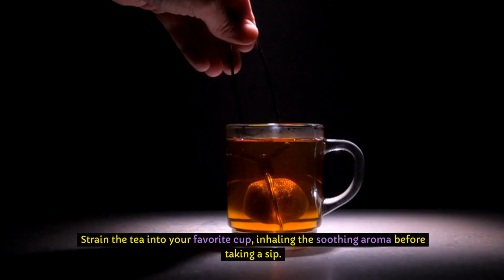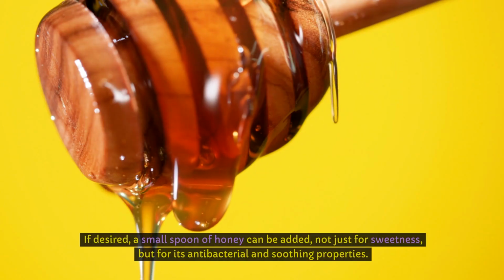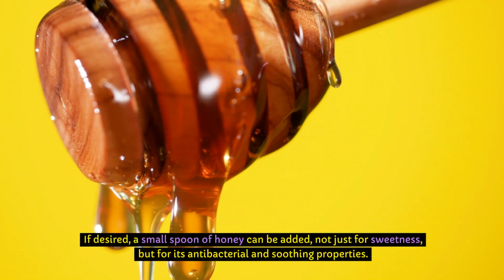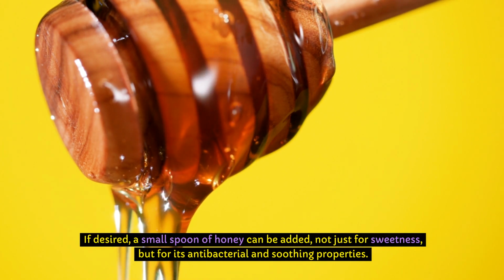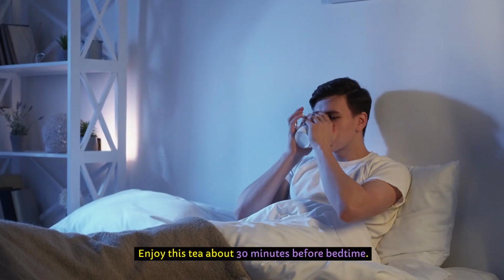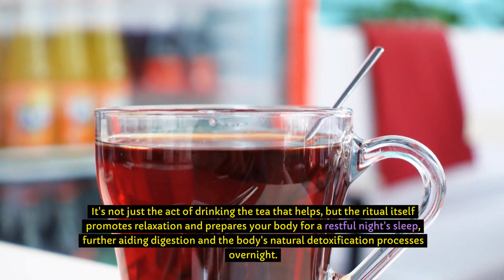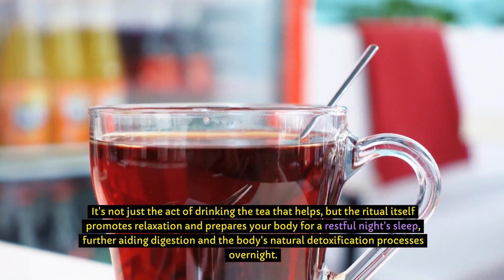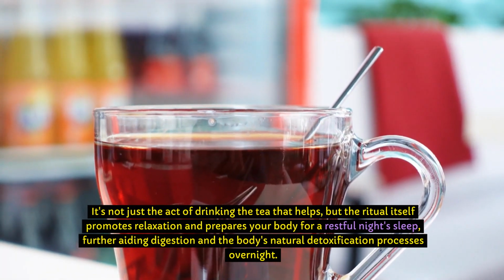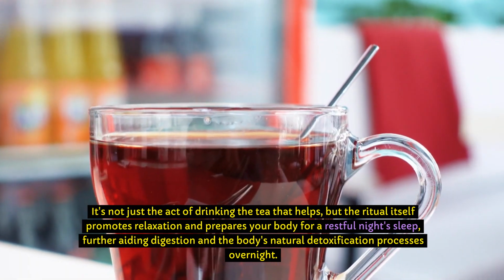Strain the tea into your favorite cup, inhaling the soothing aroma before taking a sip. If desired, a small spoon of honey can be added, not just for sweetness, but for its antibacterial and soothing properties. Enjoy this tea about 30 minutes before bedtime. It's not just the act of drinking the tea that helps, but the ritual itself promotes relaxation and prepares your body for a restful night's sleep, further aiding digestion and the body's natural detoxification processes overnight.